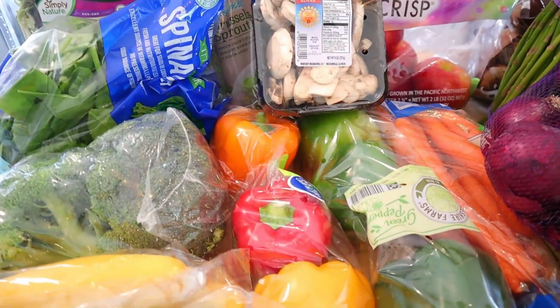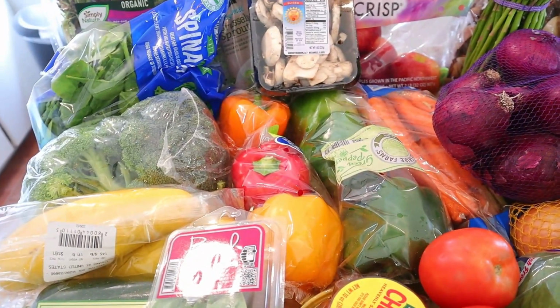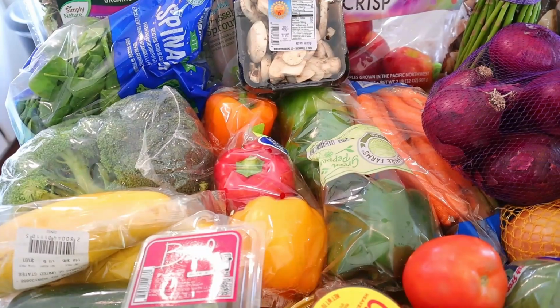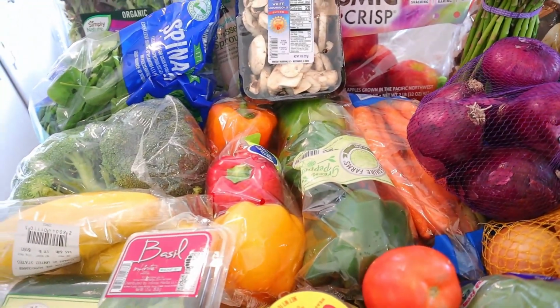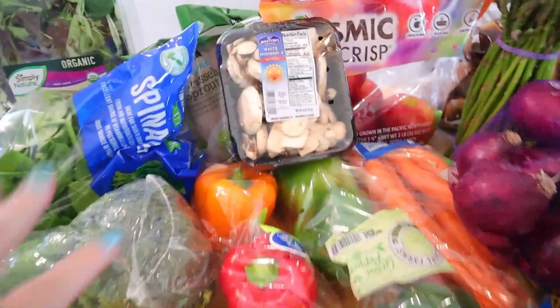So this week I'm probably just going to be throwing salads together for my lunches. I honestly haven't been meal prepping lately. We've just been having stuff going on every single weekend, so I really just haven't had time to meal prep on the weekend, but I promise you I will get back to that shortly.